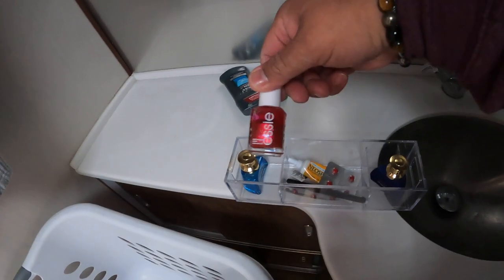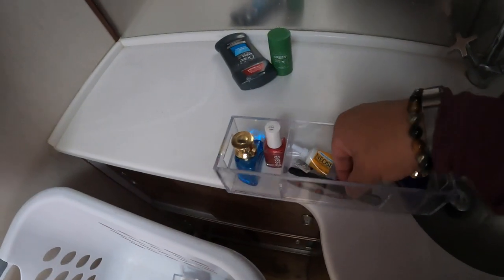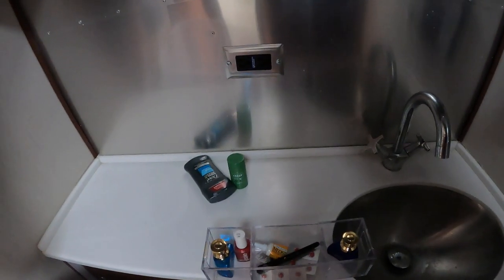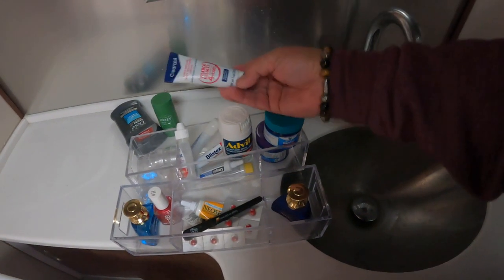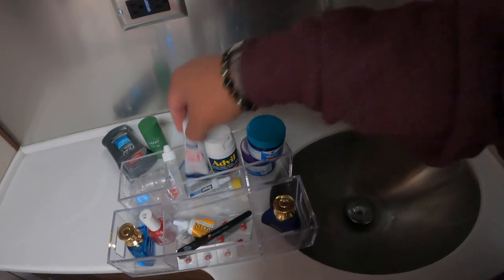Okay, nail polish, and that is for the Blue Ox, which I need to repolish. I don't even know what this is. I think these are tweezers. These are tweezers. Vicks, very good as a mosquito deterrent. Advil, what's this? 4-hour itch cream. Okay.